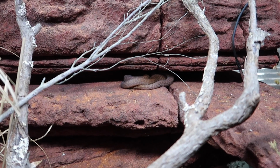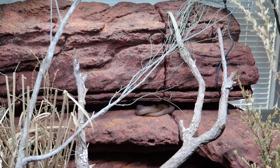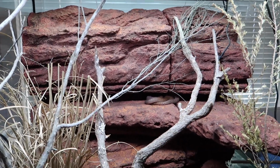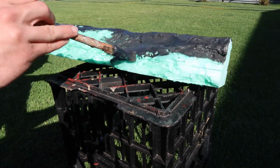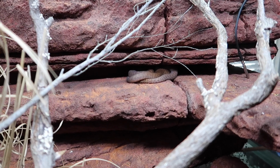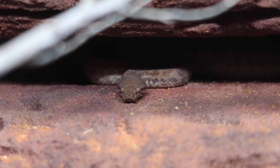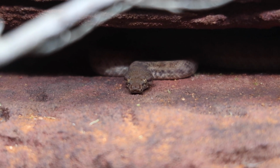So this is Pig. She's my Pygmy Python, Antaresia perthensis, and this is her awesome naturalistic enclosure that I made myself. I did all this mock rock work and everything like that, so make sure you go back and check out that video if you haven't yet. But she's been in here for a few months now, and a lot of changes have happened in her behavior, her physicality, and pretty much everything.